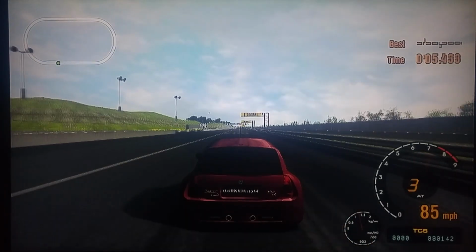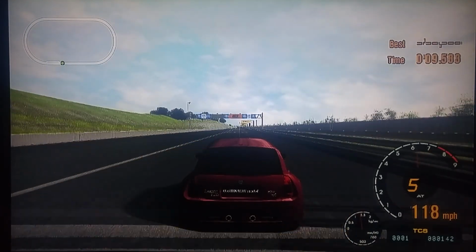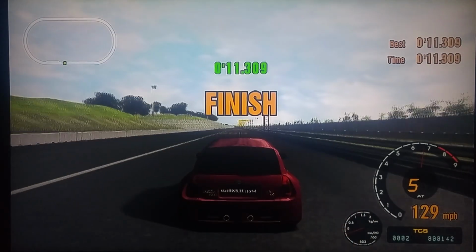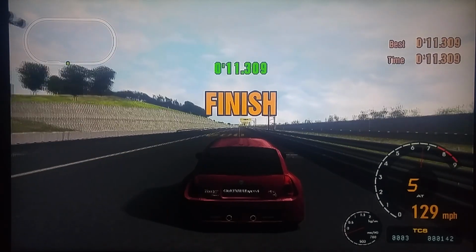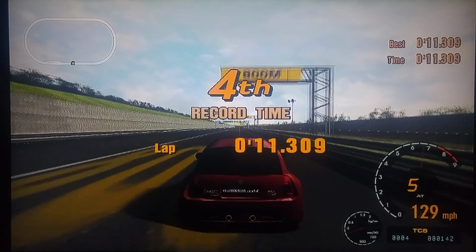Yeah. That first gear is a little laggy. We are gaining speed pretty fast. Woo, 11.3. That's like fifth or sixth or something. Fourth. Let's go.